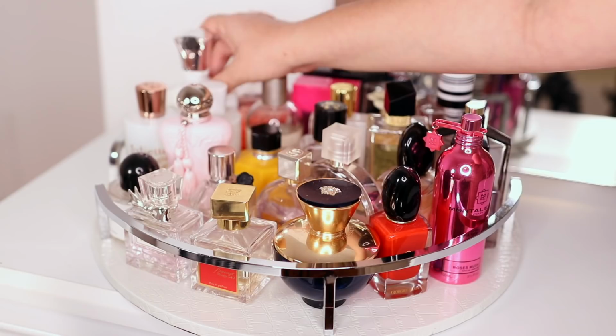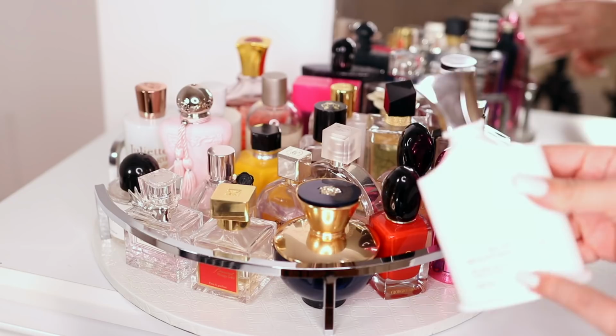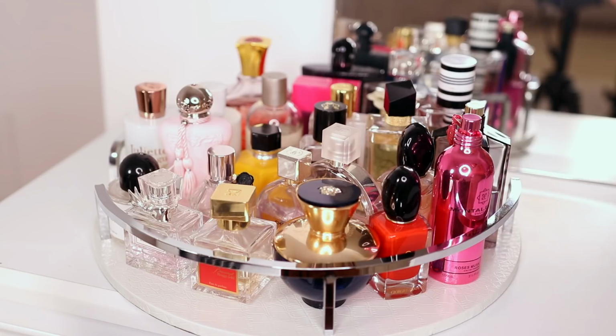So this is Creed Silver Mountain Water. It's blown out because of the lighting. It's a white bottle. I'm sorry that you can't really see it, but it's the white Creed with a silver top, Silver Mountain Water. And this is one of my most used fragrances, guys. This is what I want to smell like forever and ever. If I want to be known for a scent, it's this one.